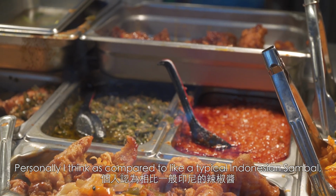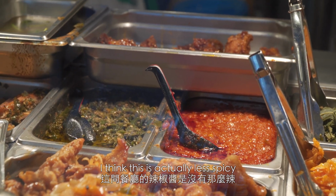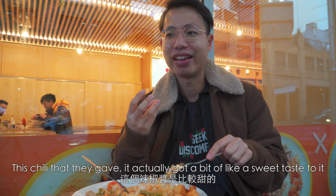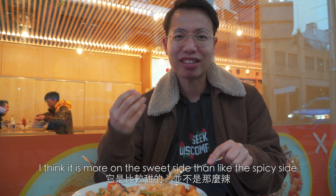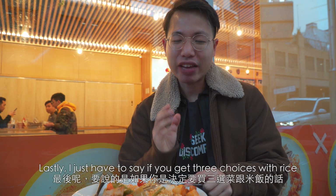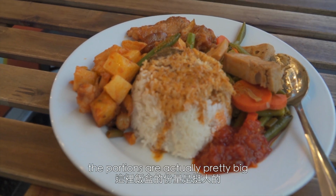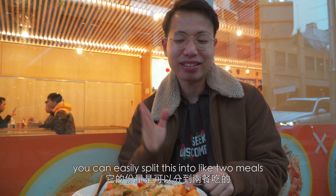Personally, I think as compared to a typical Indonesian sambal, it is actually less spicy. This chili that they gave actually has a bit of a sweet taste to it. I think it is more on the sweet side than the spicy side. Lastly, I just have to say, if you get 3 choices with rice, the portions are actually pretty big. So if you're a bit of a small eater, you can easily split this into 2 meals.